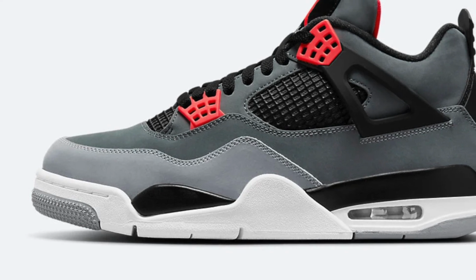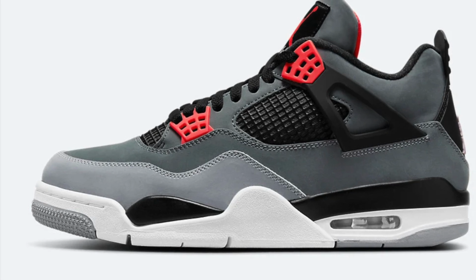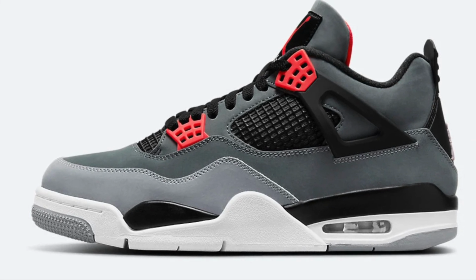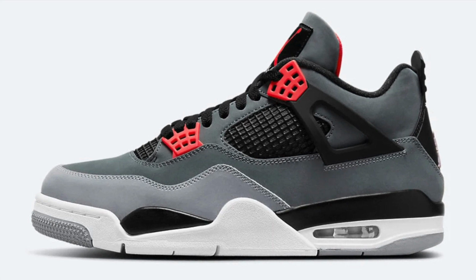I'm not sure if that's true or not. I'm going to assume it's a 10-minute draw. I don't think I've ever seen the men's sizes load up as a 10-minute draw and then the GS sizes loaded up as first come, first serve. But regardless, you guys need to be prepared for both.